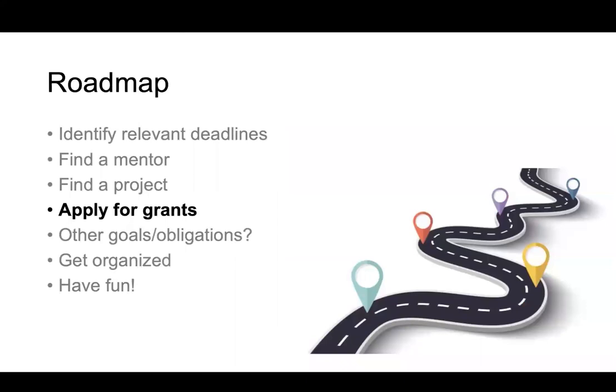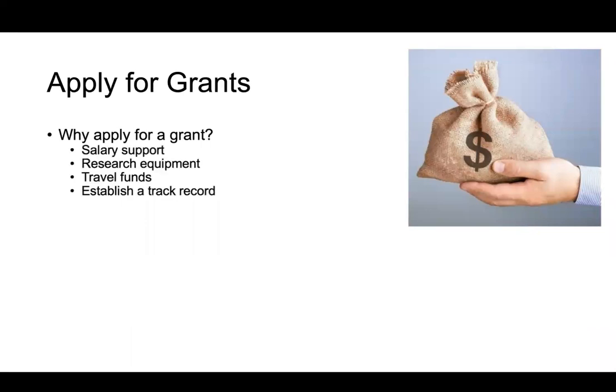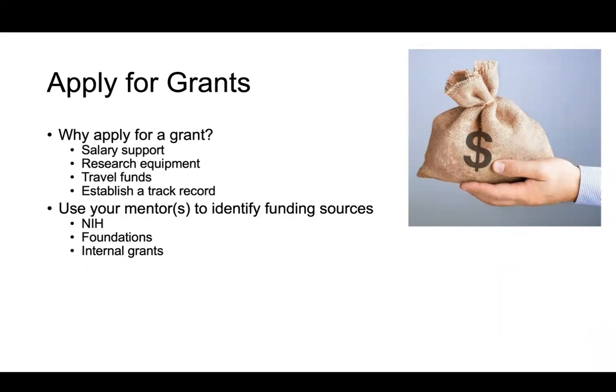So if you are going to be thinking about applying for grants, here are a few thoughts regarding that. So first of all, why apply for a grant at all? Number one, I think you can get salary support with the grant, and it can help pay for research equipment. Grants are also a great way to get travel funds and pay for going to conferences or going to courses. And importantly, they establish a track record that you're capable of writing a proposal that gets funded. And in the future, this will be important if you are looking to apply for more grants.